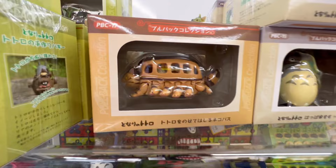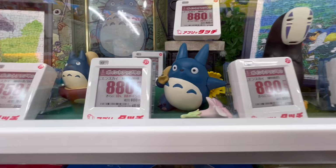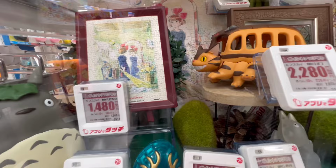So, cat. Whoa, wooden set for Neko Bus. Tiny Totoro cousins. 880. Here's the Neko Bus. $20. Kids are so spoiled here in Japan. There's so many things to choose from and get.